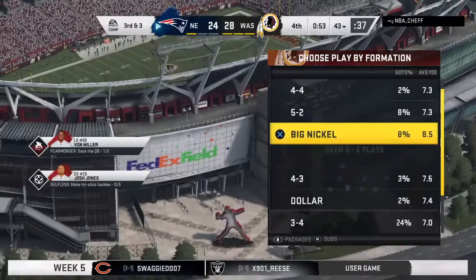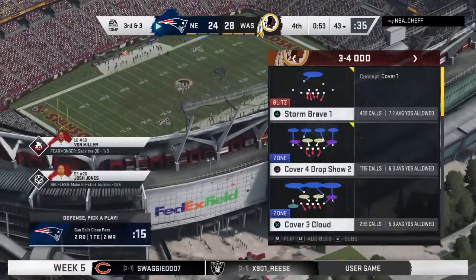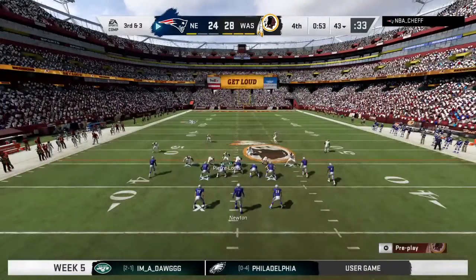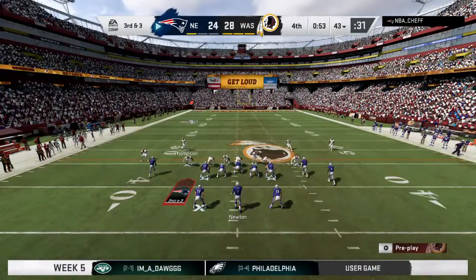That was a really nice run there to bring up 3rd and short. After the incompletion on 1st down, it's awfully nice to have a running back that you can hand it to and put you back in a good situation.